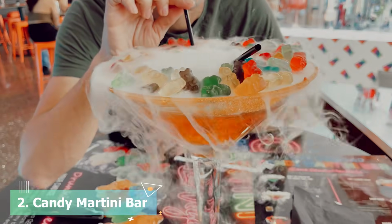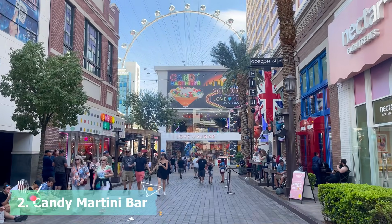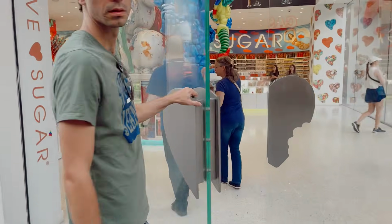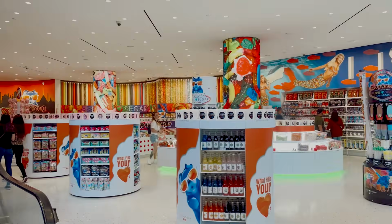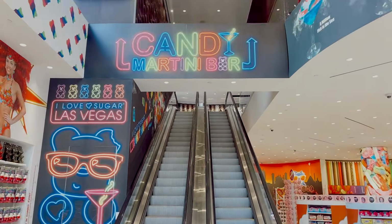Next is the Candy Martini Bar. This is located at the strip by the Linq Promenade. You'll see a huge candy shop which is really nice and really colorful, and you'll have to go up to the second floor to get to the bar.